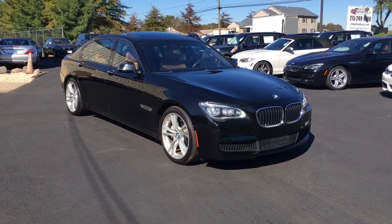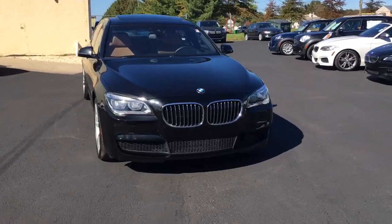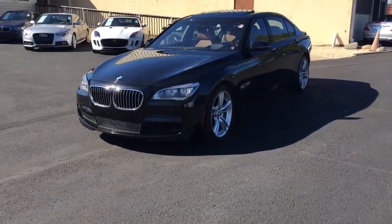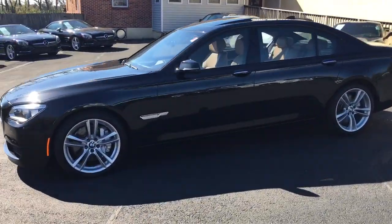Hey, we're here today at eimports4Less talking about a recent addition to our inventory. This here's a 2013 BMW 760Li. It's a black colored vehicle with saddle brown interior. It currently has 30,000 miles on it.